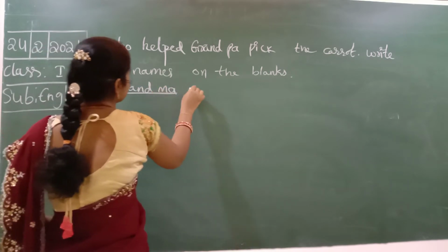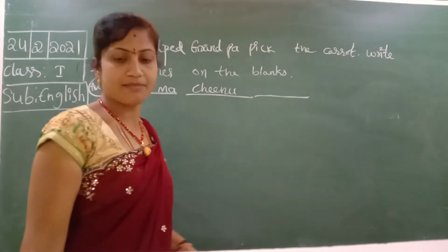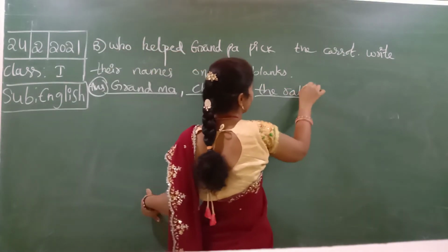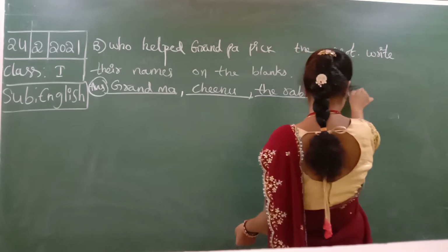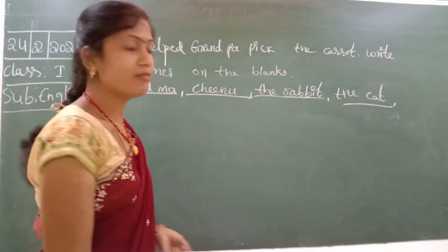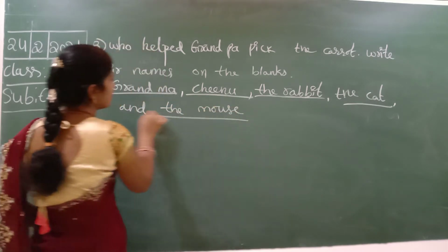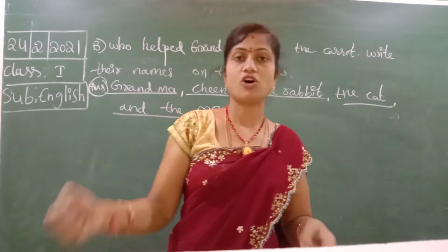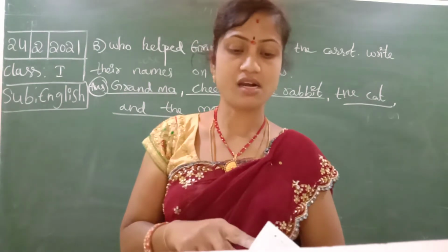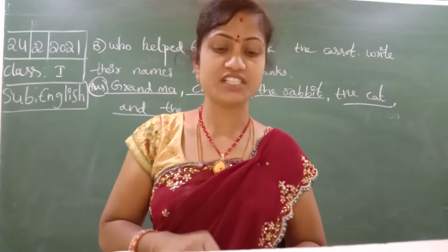Grandma. Chinu. Next, grandma, Chinu, the rabbit, the cat, and the mouse. These all members helped the grandpa. So all members pulled, means it will come. This is about B bit. Okay. Next, worksheet number 2.